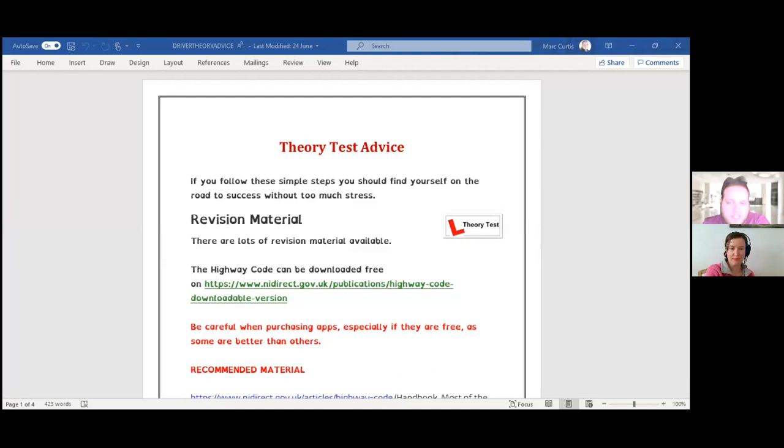The first thing I'm going to say, Julie, is be careful what you download to revise for the theory test. The reason I say that is because I failed my test. I downloaded a free app on the Google App Store, and the questions on the app were not on my test because it wasn't for Northern Ireland, it was for the UK, and it was completely wrong.